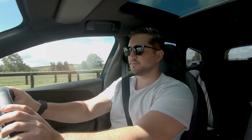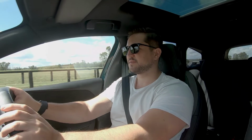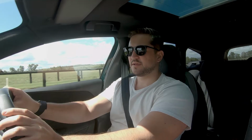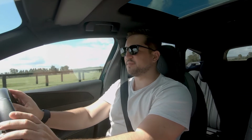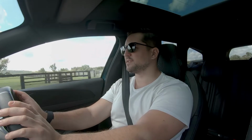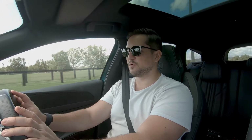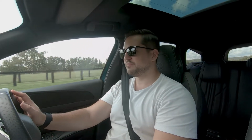Hey Google, how far to Sydney in kilometres? You are 233 kilometres away from Sydney. There you go. So we've done about 230 k's. We've just used a quarter of a tank, and it's still saying that we have 700 k's of fuel left. So that's pretty darn good.